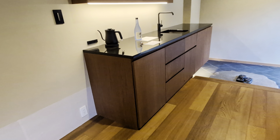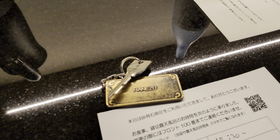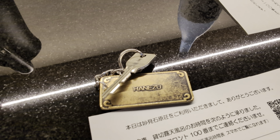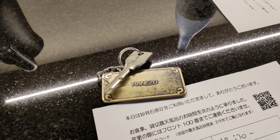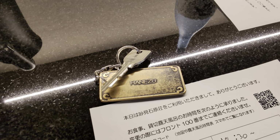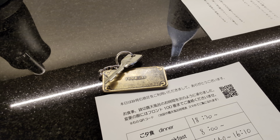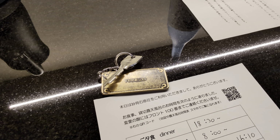So this room is called Hanezu. Every room at Myoken Ishiharaso, there's no room number, they're just named after colors. And so Hanezu means salmon, is another word. The closest approximation is salmon pink. The room I showed you earlier, the top room at this ryokan, Ruri Murasaki, is bluish purple, I guess, blue purple.